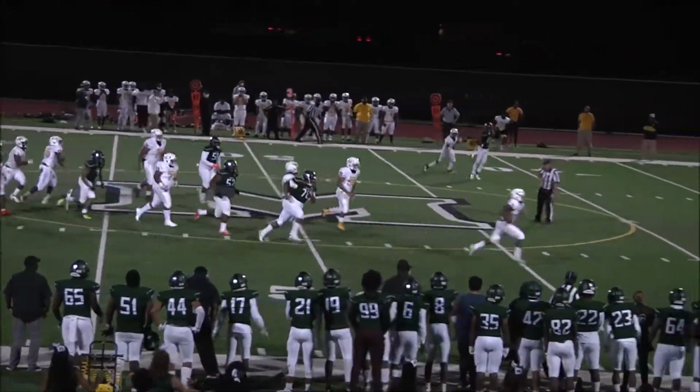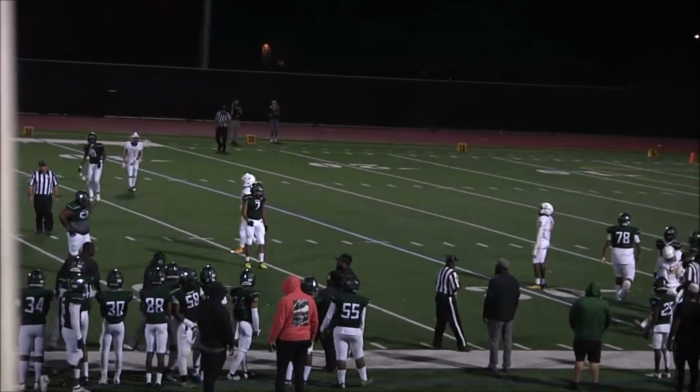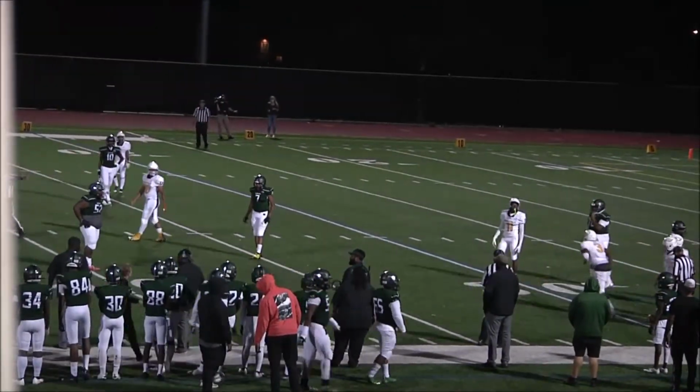Quarterback's gonna keep it. He's got the first down. J.C. Howard on the tackle. Oh, I don't know how he fell down in the middle of the secondary, got up, and still made the tackle. There's a penalty flag right back near the 40-yard line.